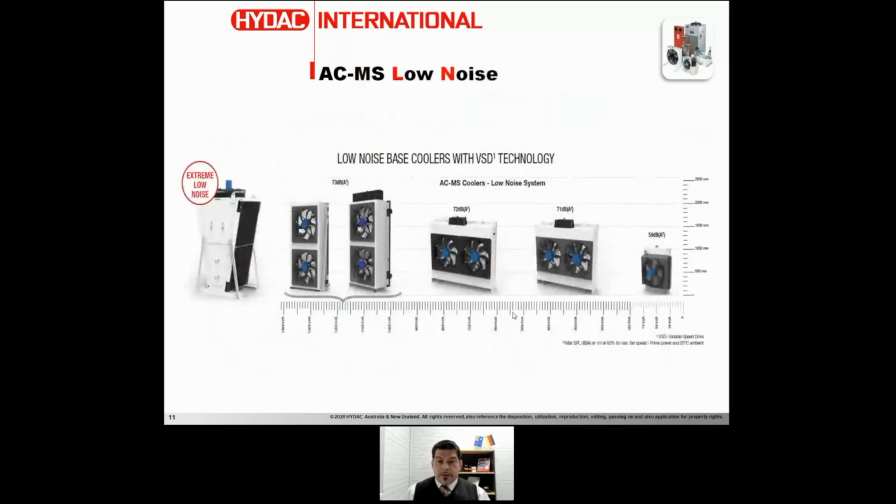So another important point, or another point of differentiation, is that there is a subclass of the ACMS series, which are the low noise. So we have done a lot of modular work on the ACMS where we can go to extreme low noise. And extreme low noise, I think the chart speaks 1,000 words. We're talking about 73 decibels. We're talking about 59 decibels. So me speaking now with you, I'm already over the 60 decibels, guys. So that should get you an idea of how silent this can be. And this is only with the use of the VSD incorporated into the electric motor, incorporated into the fan. So a very, very nice technology that HYDAC has developed with a German partner.